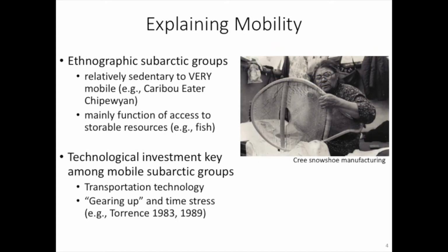Ethnographically, in the Arctic and subarctic, you see a huge range of how mobile groups are. Some groups are really sedentary. Other groups, like the caribou-eater Chipewyan, move 300 miles north over the course of a week during the spring. So there's just a really large range. And one of the main things that seems to be controlling that variation is access to storable resources. So things like fish, and a few other things like access to trading posts, that kind of stuff.